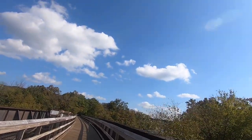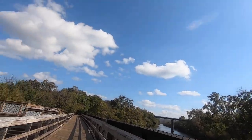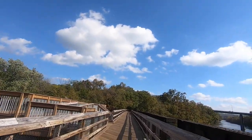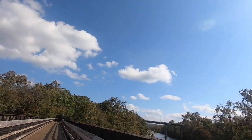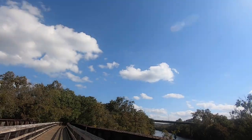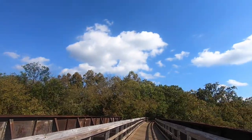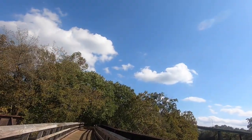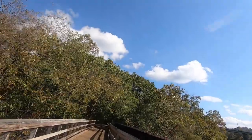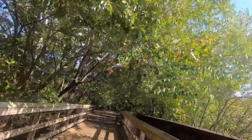So this trail starts off where you go over a railroad bridge, and that's the James River that we're crossing over. Hopefully you're seeing some of that. And then we're going over to Percival's Island, right on the Riverwalk area of Lynchburg, Virginia. It's a heavily used trail.